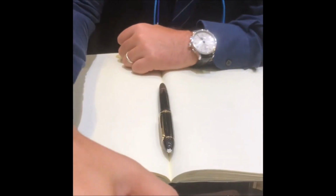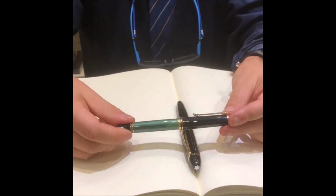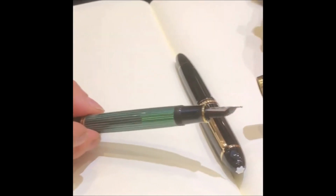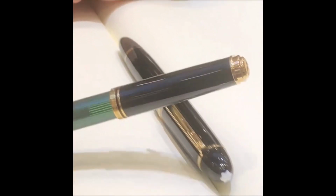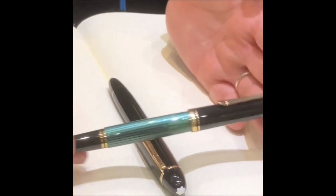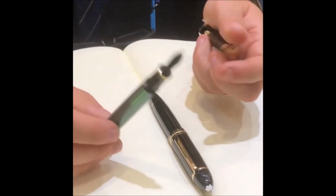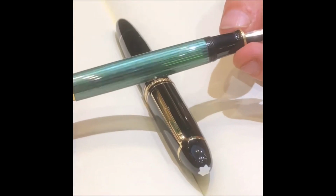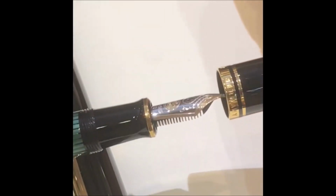I mean, I prefer, for example, bigger pens, but here is the other historic pen that everybody knows, a Pelikan Sovereign, the black and green. This is an M600, which I believe to be quite a good size for an ordinary daily writing experience, perfect. And of course it's piston filling. You have the body, it's semi-transparent, so you can have a quite good look at the ink capacity inside. And the nib is a solid gold nib, of course, a 14 karat nib.